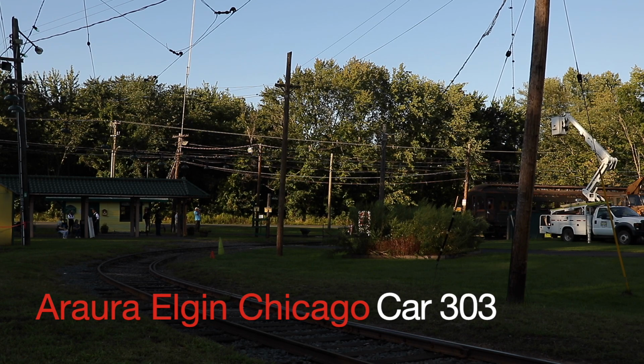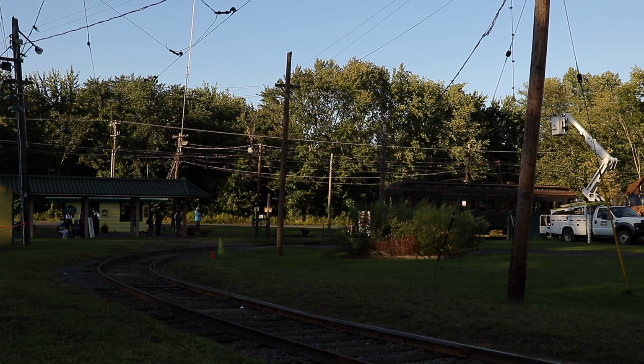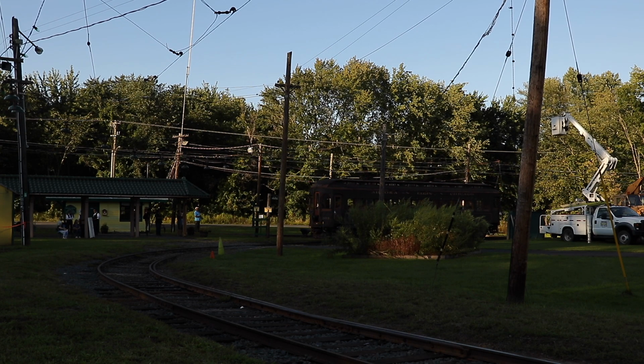So we don't run it that often. Also because it's an interurban, we tend to run it less often because it's so large. But arriving on track 2 right now is that car, operated by our Vice President, Justin Chapter.